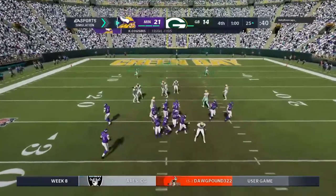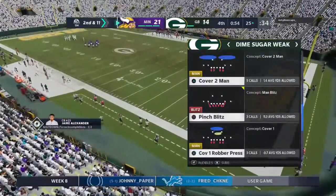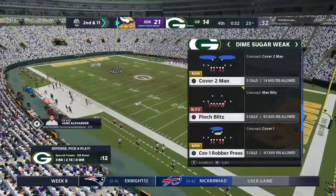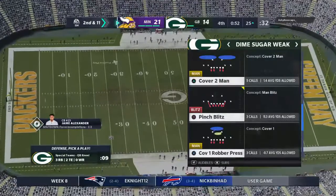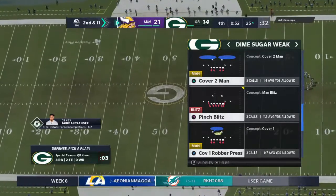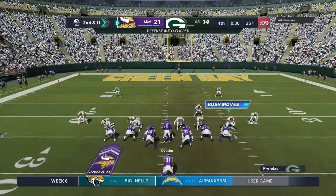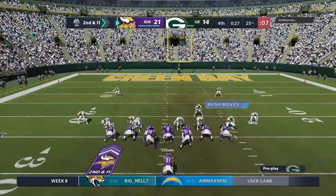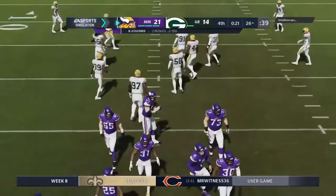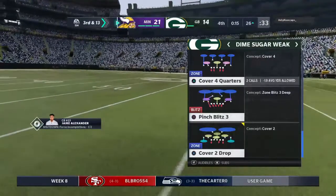Victory formation time for the Vikings as they'll take a knee here. It's a loss of a yard. Brings up 2nd and 11 at the 25-yard line. Victory formation time for the Vikings as they'll take a knee here. It's a loss of a yard, and it's 3rd down.